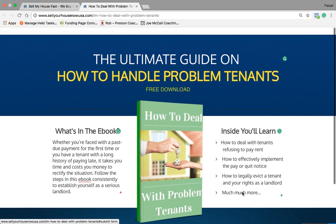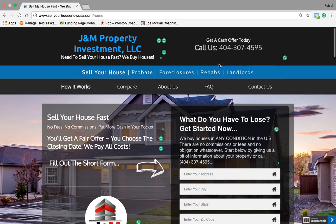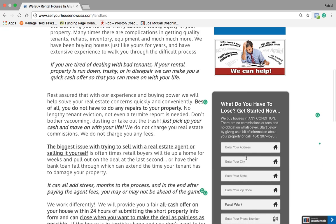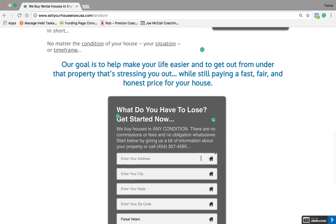I do want to show this to you really quickly, and I'll show this to you in the longer video as well. If we scroll up and if we go to the landlord section, right, it says we buy rental houses in any condition. Anybody who lands on this page and fills out this form, they will be tagged as a landlord lead in your Aries email campaign. Okay. Again, that's very important to know. Anybody who fills out any of the forms on this page will be tagged as a landlord lead.